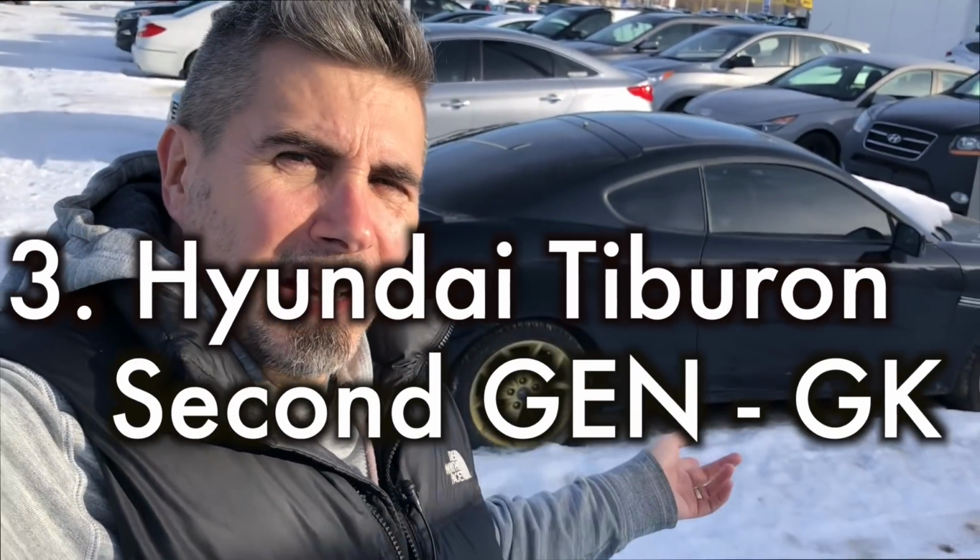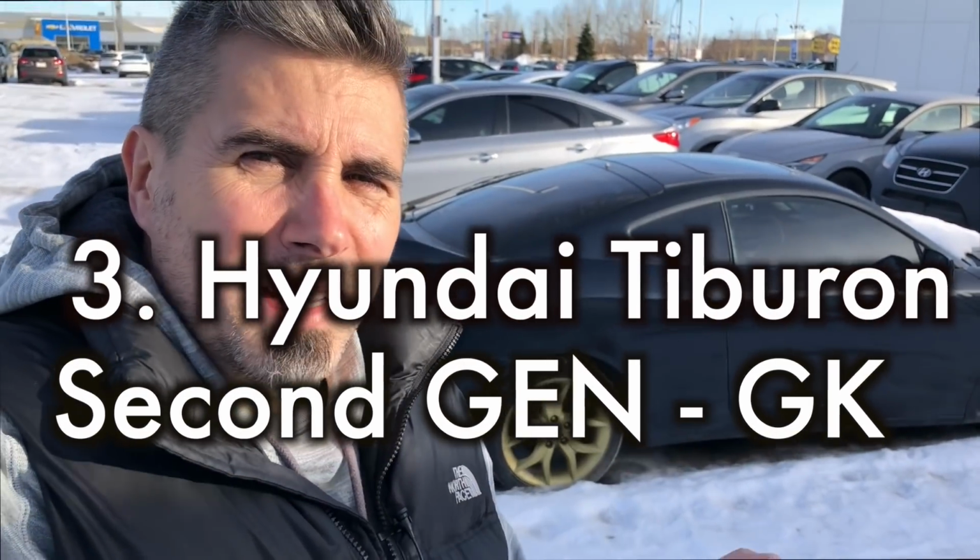Now, another one that I wouldn't particularly recommend is the Hyundai Tiburon. Now, that's from a time when Hyundai and Kia were still ramping up. A lot of their products were still mediocre in quality, and while it's not the most unreliable vehicle, the fact of the matter is the miles are getting up there, and there were a few problem areas.